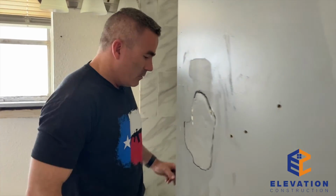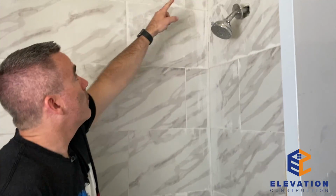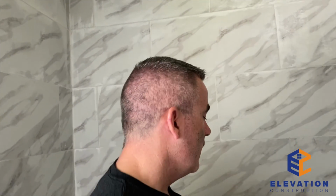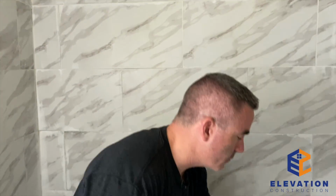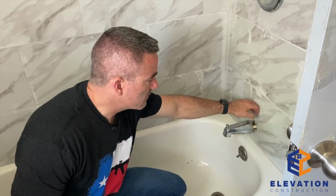So the bathroom, it's got tile shower surround, but it doesn't seem like it was sealed properly. You got lines here in the grout up and around here. So moisture is gonna get in between the tile and in between the wall. There is no bathroom fan in here, so there's no ventilation in here either. So there could also be some indication of some plumbing issues behind the wall here. As you can see, the spout is sticking out.